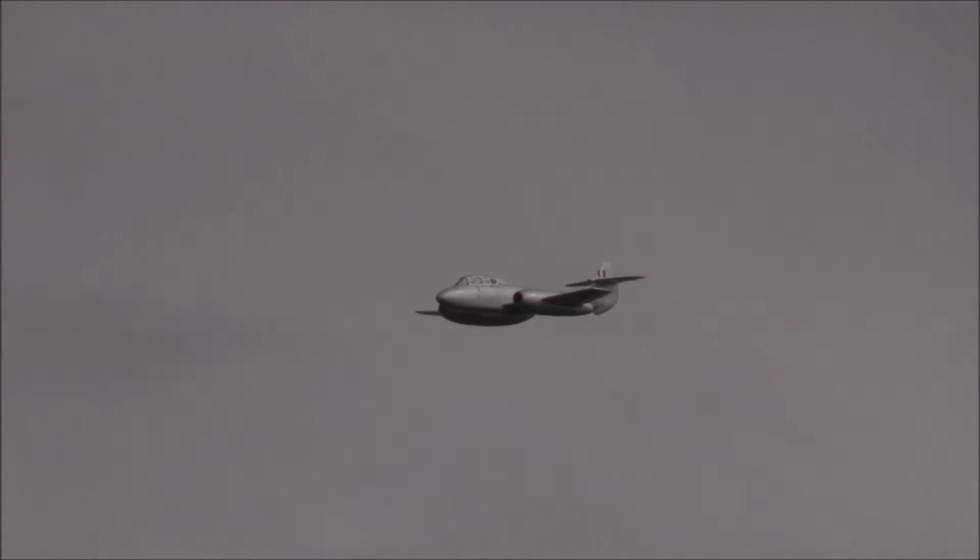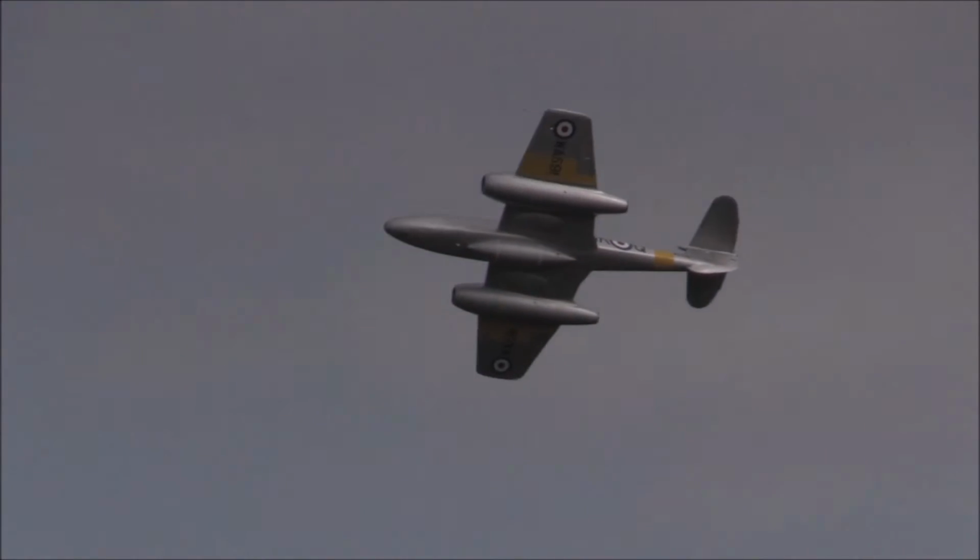T7. The exploits of the Meteor were, of course, a source of much pride to Britain. In 1945 and '46, modified Meteors set new outright world air speed records. And through into the 1950s, the Meteor F8 became the standard day fighter of RAF Fighter Command, and the T7, like we see here, the standard jet trainer in the RAF's advanced flying schools. In fact, it was the RAF's first jet trainer.